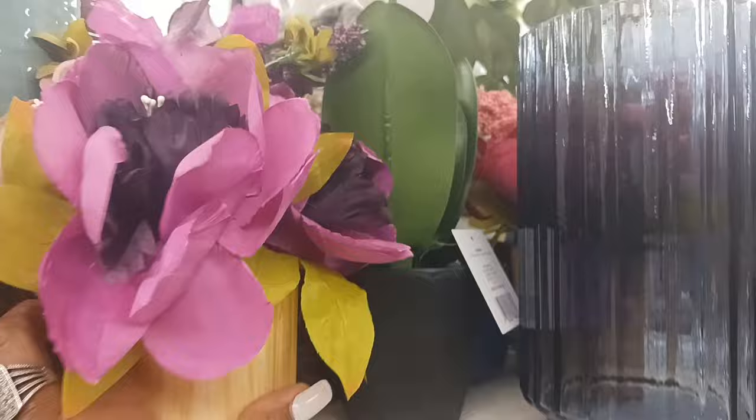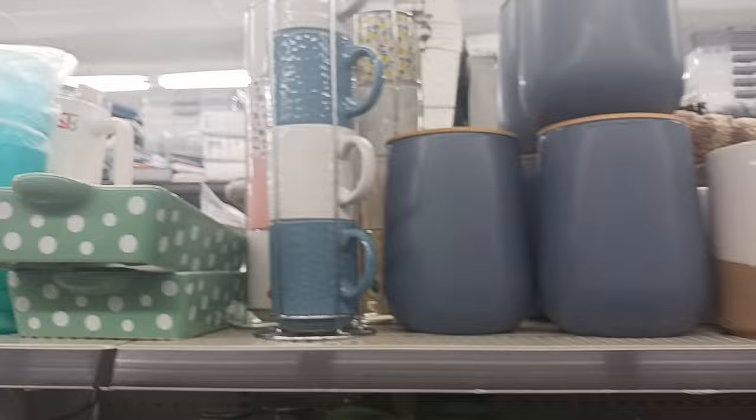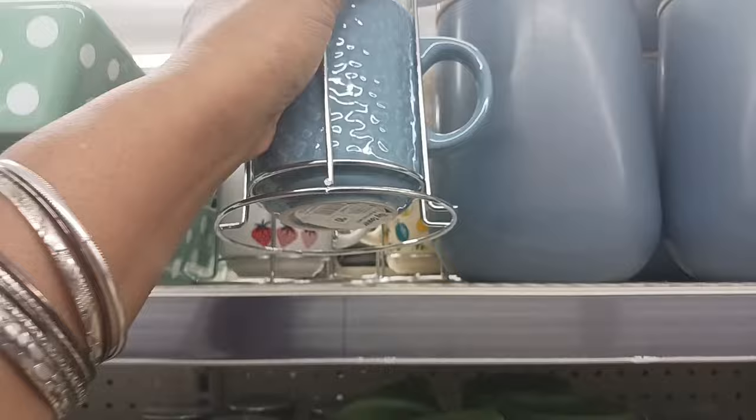Yeah. And then, oh, look at that one right there. It's nice there too. The white flower. $8 on that one. Yeah. And this is pretty. Yeah. And look at these little cup sets here. I like this. And this is what? $10? Yeah.